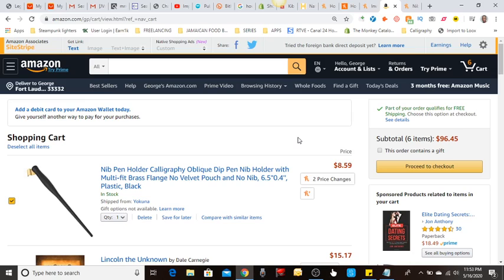Especially now when there's this pandemic happening, or any other period, it doesn't matter. You're always looking to save money online, which is more money in your pocket. Honey is the way to go.